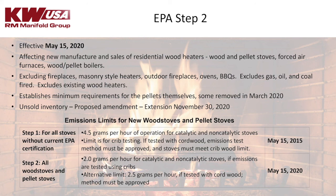It doesn't include outdoor fireplaces, ovens, barbecues, chimeneas. It doesn't include any gas, oil, or coal-fired appliances, and it also doesn't include your existing wood heaters. If you have an existing wood stove in your house, you don't have to trash it. You can still use it. The other thing it does, it also establishes some minimum requirements for the pellets themselves, what they can be made out of, certain content requirements. Some of those were removed in March, but some of them remain.